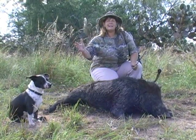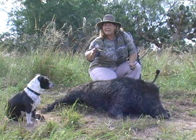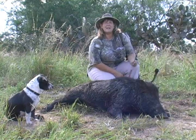It was a great evening down here in South Texas. Stay tuned because maybe tonight we'll get us a deer or another hog because we switched stands. Woohoo! South Texas. We're rocking.